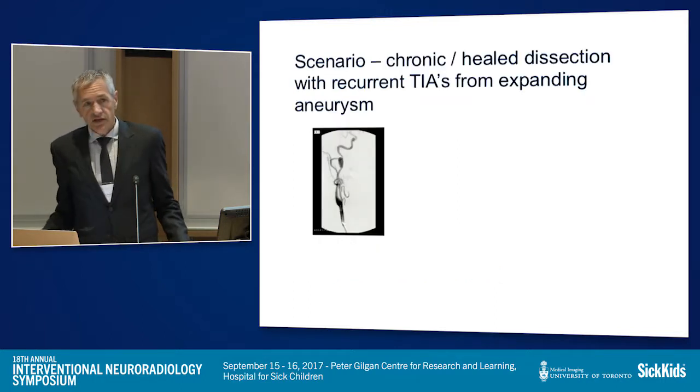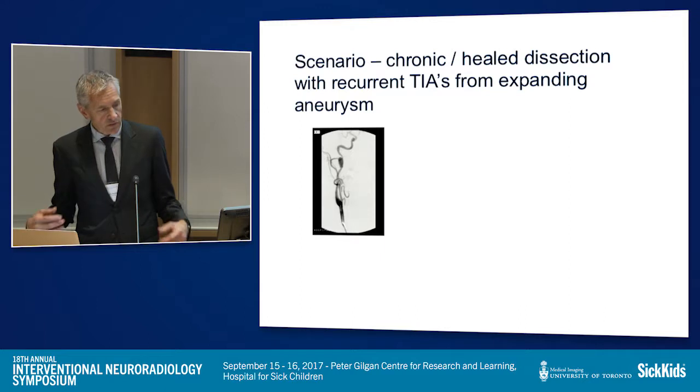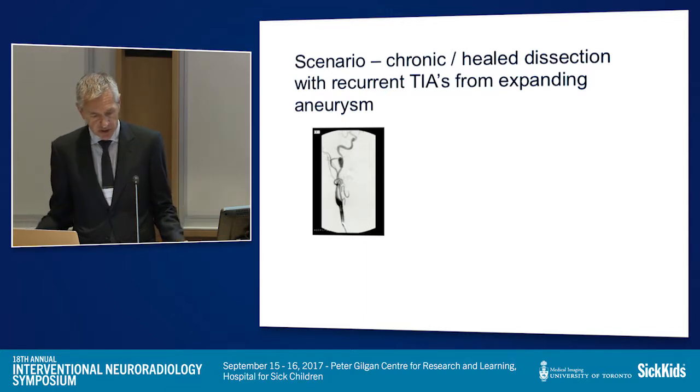So that's the former era. I'll go through now a few scenarios of how we've managed dissections in the various presentations. I'm going to start with one that's not the common one, but just sort of going through, starting from the bottom up, if you will.